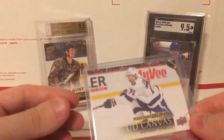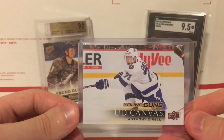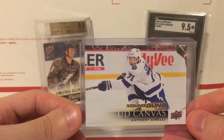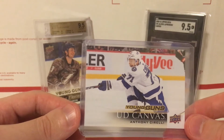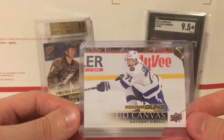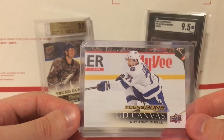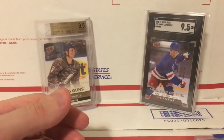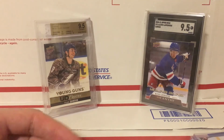So first off, we've got an Anthony Cirelli Young Guns Canvas. I'd like to get a 9 or a 9.5 out of this. I did notice a corner issue, and then the edges aren't perfect, but a 9 I'd be real happy with. I did pick this card up for about $1, so a lot of these cards did not cost me a lot of money. So anything over a 9 would be nice.